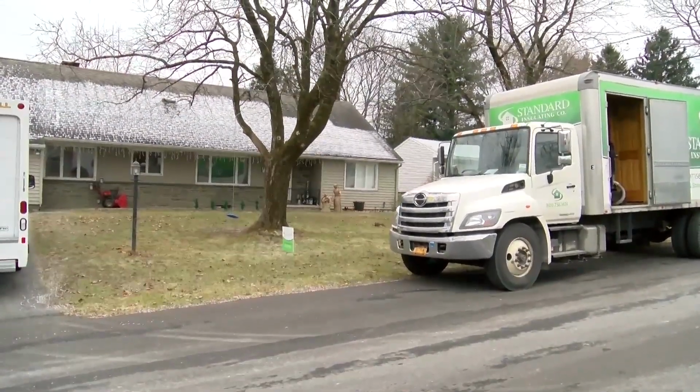Today we're at a house in Whitesboro, New York. This house was built in the 1950s, maybe early 60s, and it's a ranch, but with a large attic. And over time, the attic space was used for living spaces, so a couple bedrooms were added.